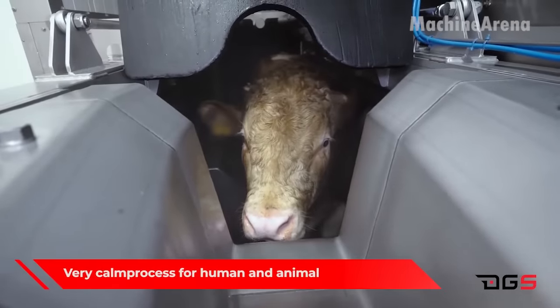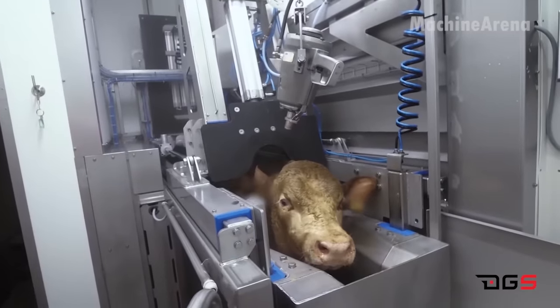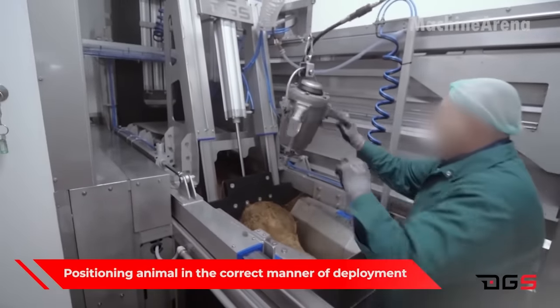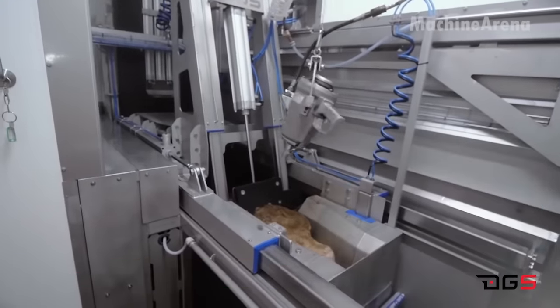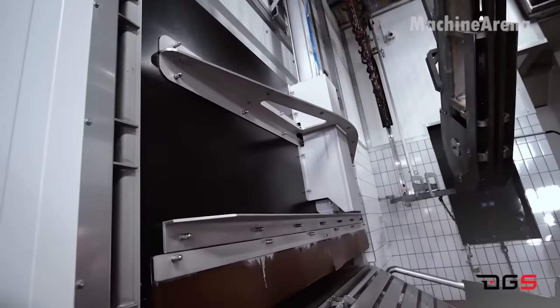Before entering the main slaughtering line, the cattle undergo a series of pre-slaughter processes. This includes a thorough inspection by veterinarians to ensure the animals are fit for human consumption. Additionally, they are identified, weighed, and sometimes subjected to temporary holding pens to facilitate a more controlled workflow.